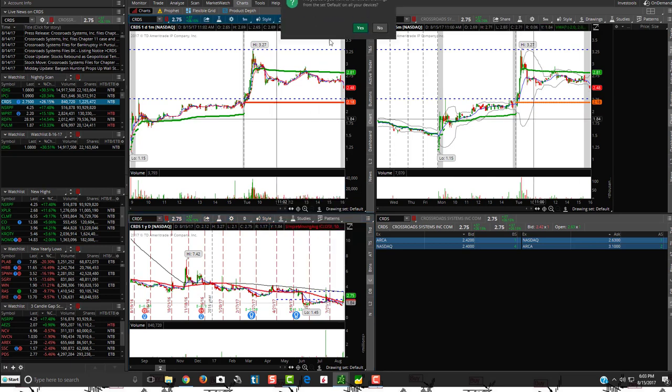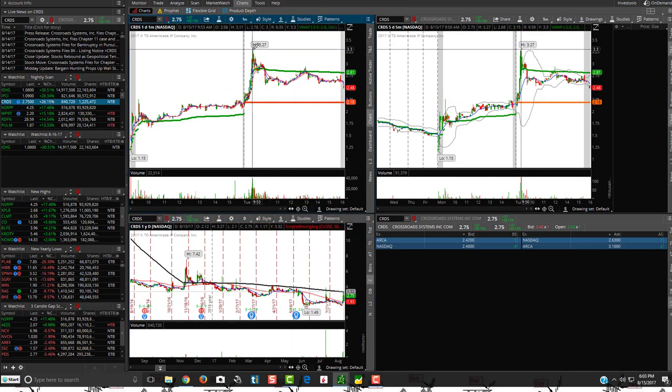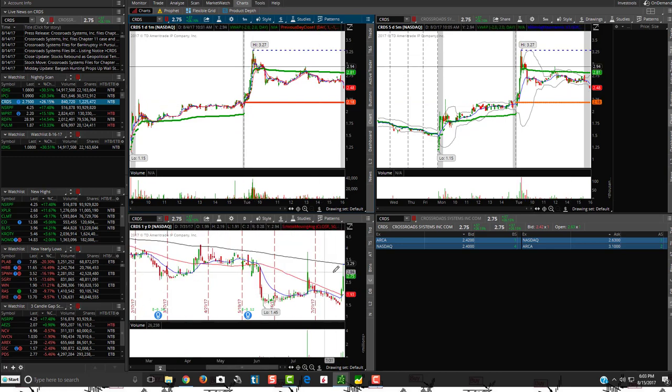So let me just clear this drawing. So we'll see. The high of the day was 327, kind of faded. Okay, yeah, so look at that. It went up to 327, hit right off of that 200 SMA, bounced right back down. Look at that, like clockwork. So keep an eye on this one. I'm not going to put it on the watch list, but you can see price obeys these moving average lines.